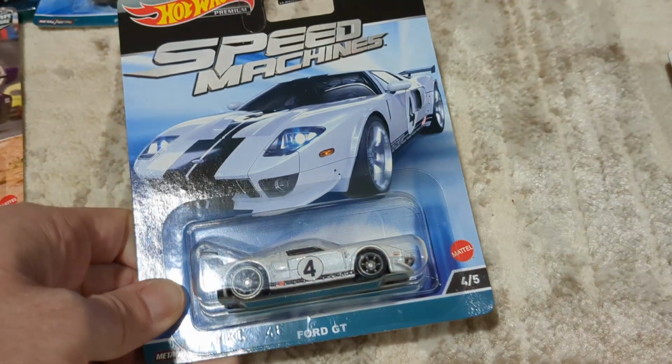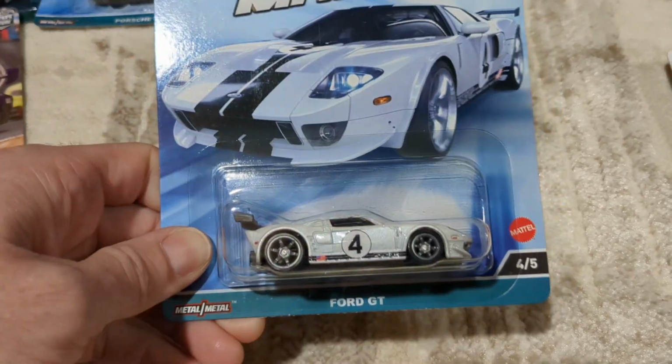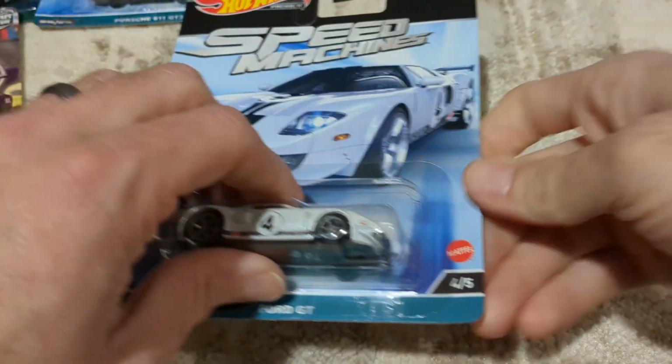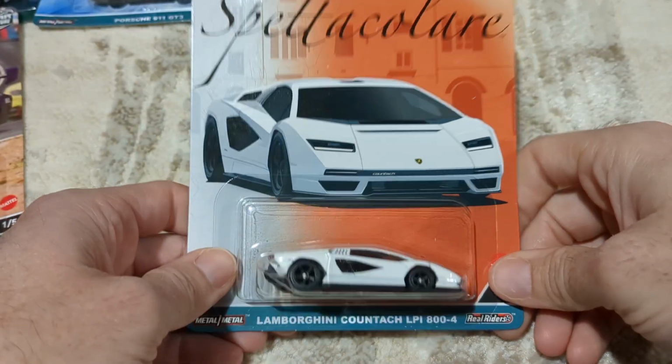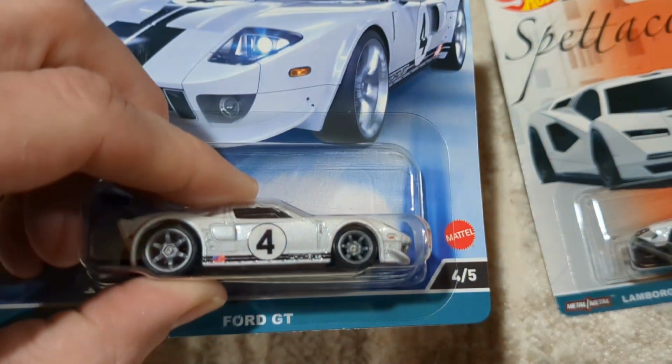Puts me in mind of the movie. You know, I hadn't watched it until recently, but Ford versus Ferrari. If you guys haven't watched that movie, it's fantastic. Absolutely love that film. Wish I'd watched it earlier. From the Spectacular set. Did we say this was a smash? It is. It's a smash.